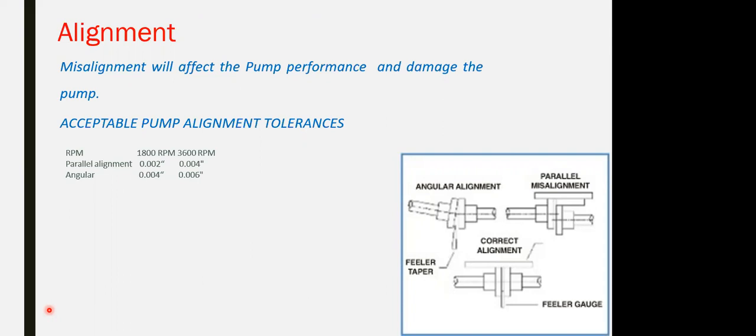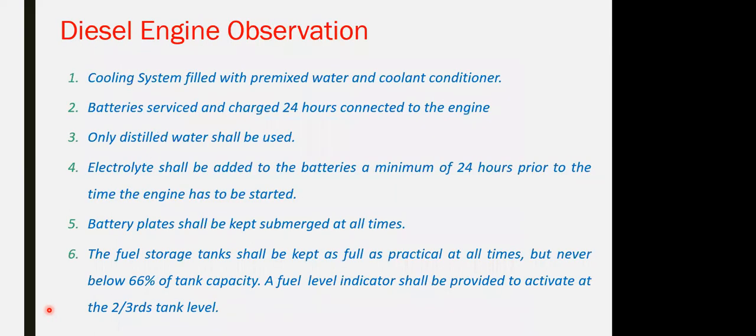As part of the acceptance test, we always make the supplier align the fire pump with the driver with a laser beam. It's a part of the acceptance test for the pump. Another observation for the diesel engine, which we have to maintain, is the cooling system. For the big size of the pump, if you have a circulating water cooling system, the battery has to be checked and the charging checked in 24 hours.